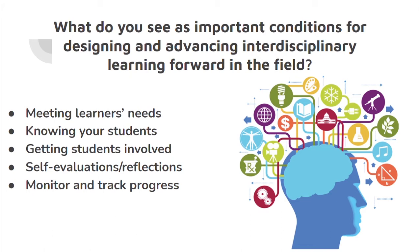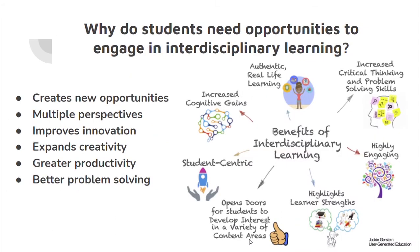But why is interdisciplinary learning necessary? Who benefits from it? Interdisciplinary learning can benefit anyone who applies it. From a teacher's outlook, it allows students to view things from multiple perspectives.